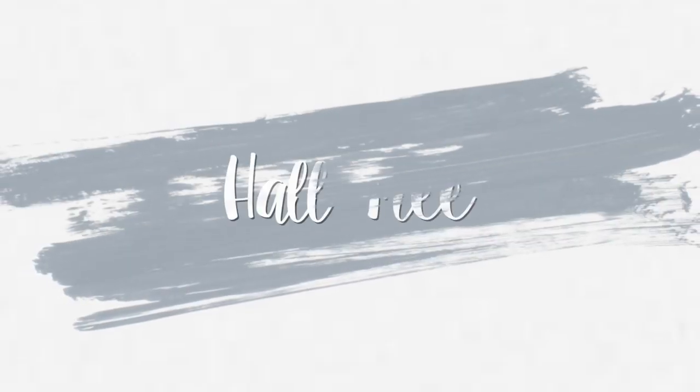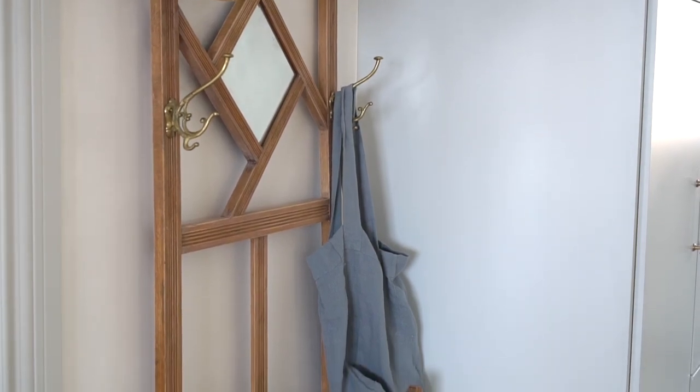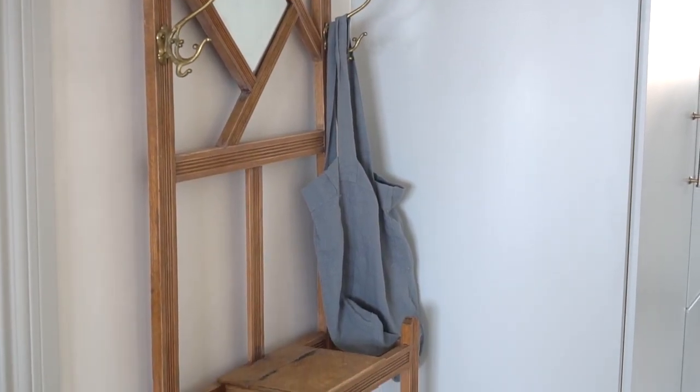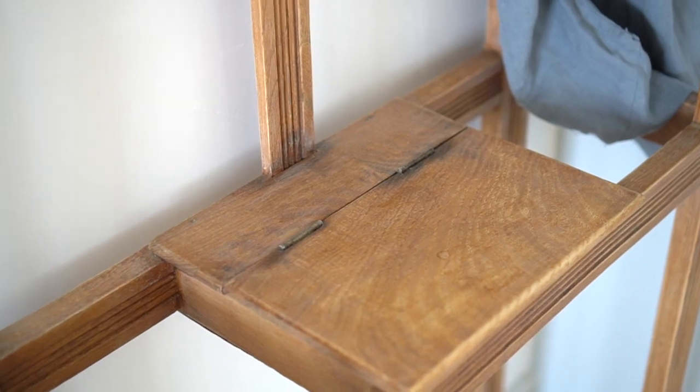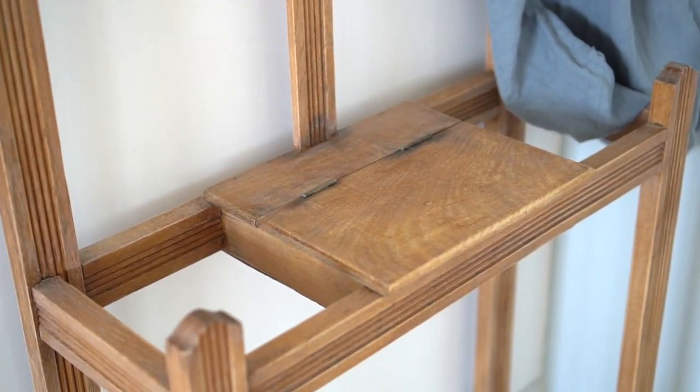A quick look at this hall tree that fills the space between the side of the door and the cabinets. I found it at an antique market, and my husband just lightly sanded the wood to give it more of a raw wood look and to cut down some of the orange tones. It's a great place to drop off keys and bags while I'm busy going in and out and chasing kids around.